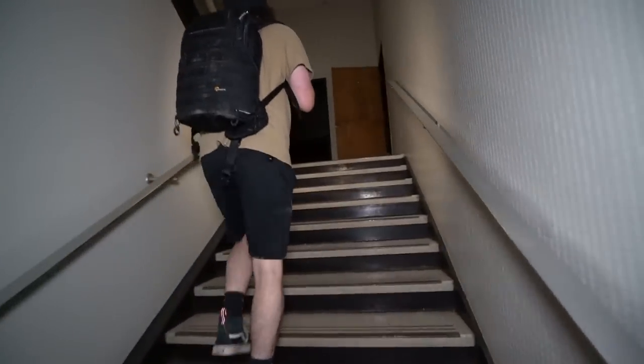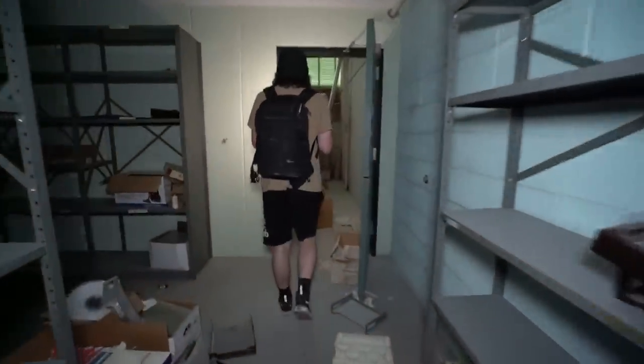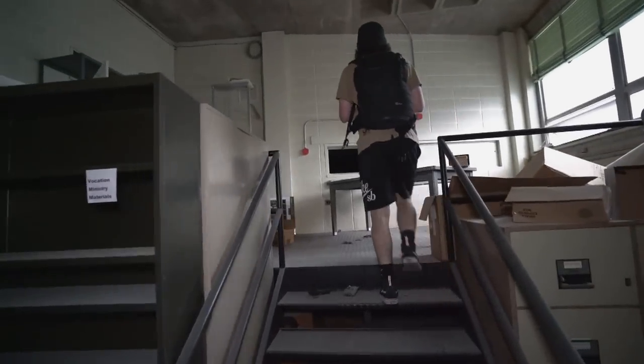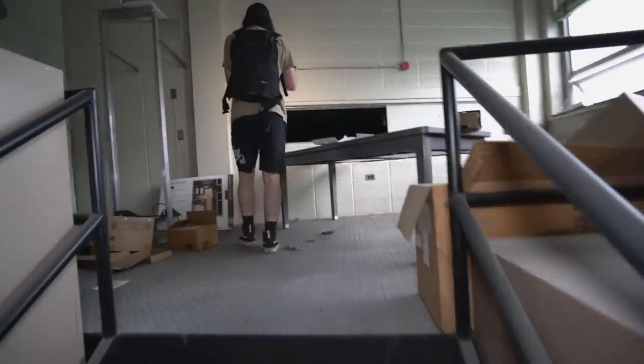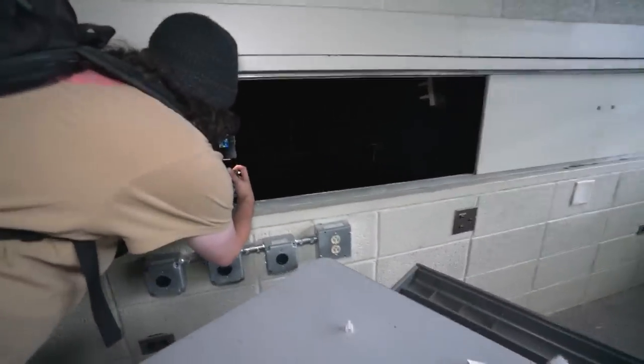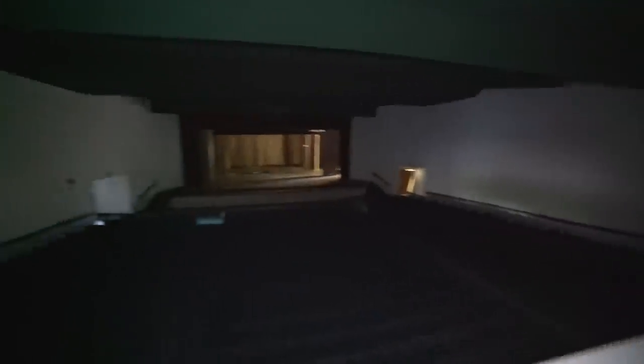This probably is the projector room. No more projectors? No. Oh yeah. This is definitely where they shine though. Looks like we found the upper seating. Not many spots up here. But you still get a pretty good view of this here auditorium.